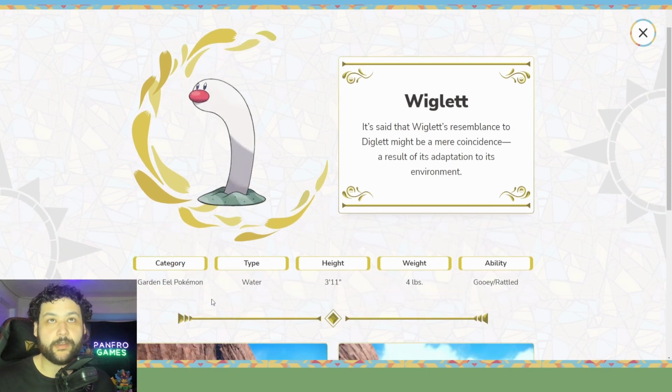So it is a garden eel, as a water type. It is 3'11", so it's actually pretty tall considering it is just a torso and a head. It weighs 4 pounds, and its abilities are Gooey and Rattled. If you don't know, Gooey is an ability where if the Wiglett gets hit by a physical move, the opponent will drop their speed by 1 every time a physical move hits the Wiglett. And Rattled is if Wiglett gets hit by a ghost, dark, or bug type move, its speed will go up by 1. So neither of these abilities are actually too good. I guess Gooey's going to be the better of the two here for sure.